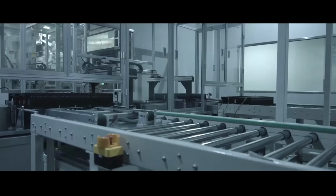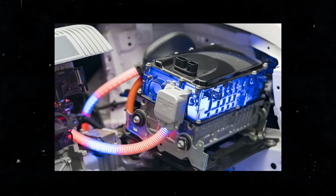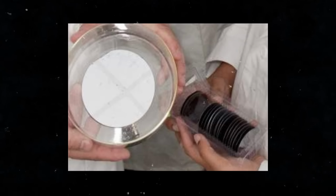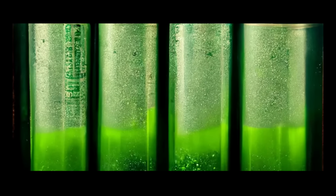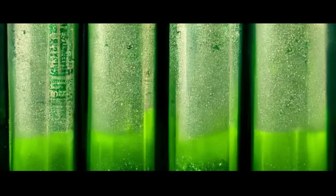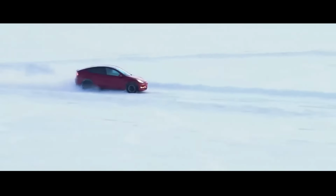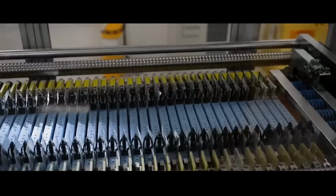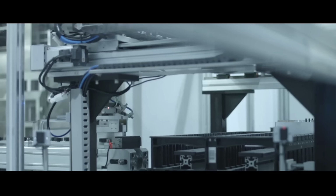Tests have shown that even when punctured, silicon anode batteries experience minimal temperature increase. This is super important because it means they are much less likely to catch fire or explode, even in extreme situations. And that's a big advantage over traditional batteries, which may be more susceptible to this type of problem. When you combine this resistance to punctures and fires with the superior performance of silicon anode batteries, you have a battery option that not only offers more energy and efficiency, but also provides extra peace of mind when it comes to safety.